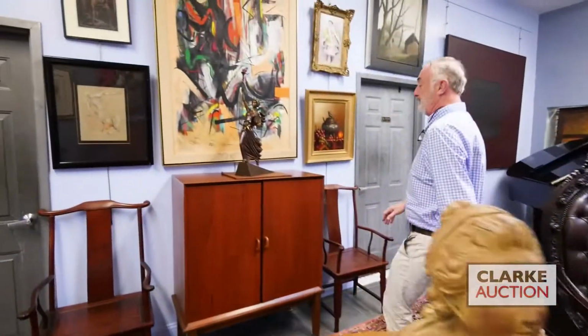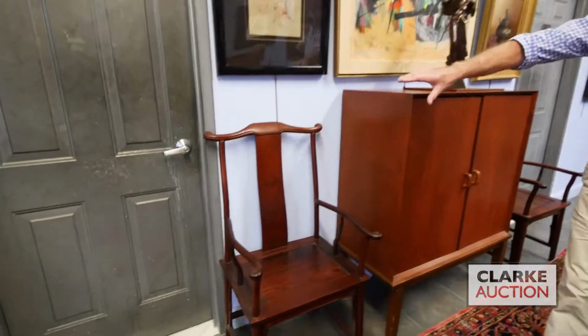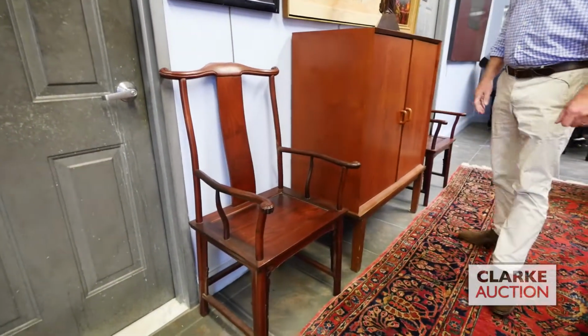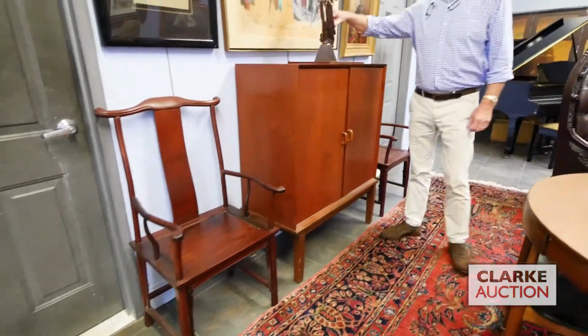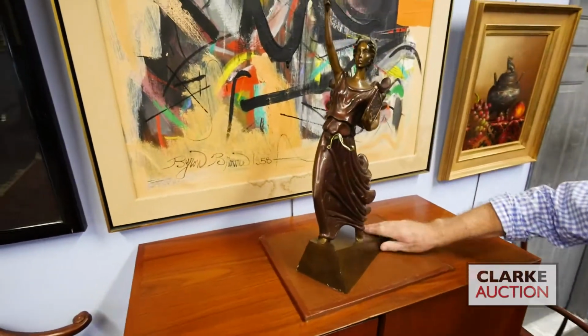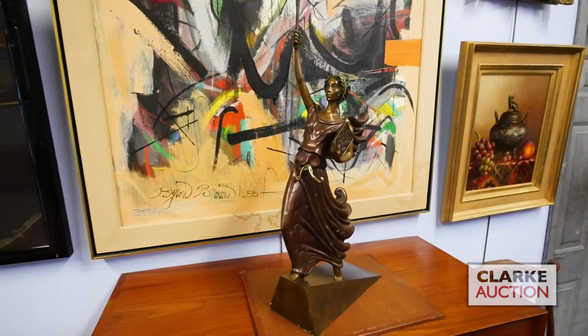Over here, more mid-century. On each side, we have a pair of hardwood yoke chairs, Chinese hardwood yoke chairs. Not overly old, but good weight. Nice, great patina on the chairs. Top of this, we have this Erte bronze. Nice original patina. This will go with some of Will's Erte prints.